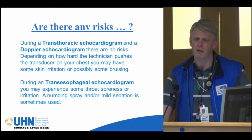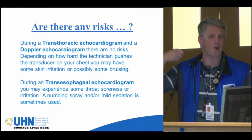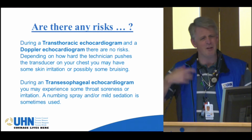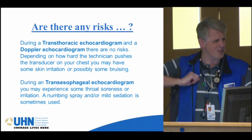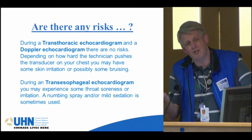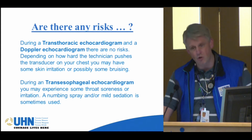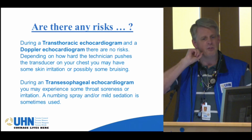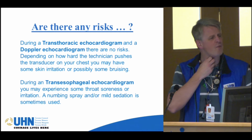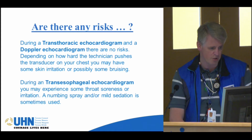Largely pretty risk-free. Okay, so when they do the transesophageal or the Doppler echocardiogram, they're really just pushing up against you. So maybe if you've got sensitive skin, you might get a little bit of redness where they're pushing against you. Or if you're on blood thinners and you bruise easily, you might get a little bit of bruising. But by and large, they're largely risk-free. And even the transesophageal echo is not a huge deal. We're just putting that down in the throat, so you might get a little bit irritated in there. Some people get a bit of a cough afterwards for a few days. But by and large, they're very, very low-risk procedures.